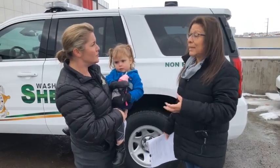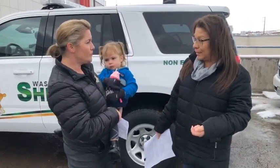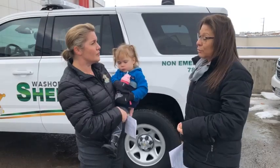Another thing to look at is the max height or weight of the current car seat they're riding in. Another recommendation that we do as well.